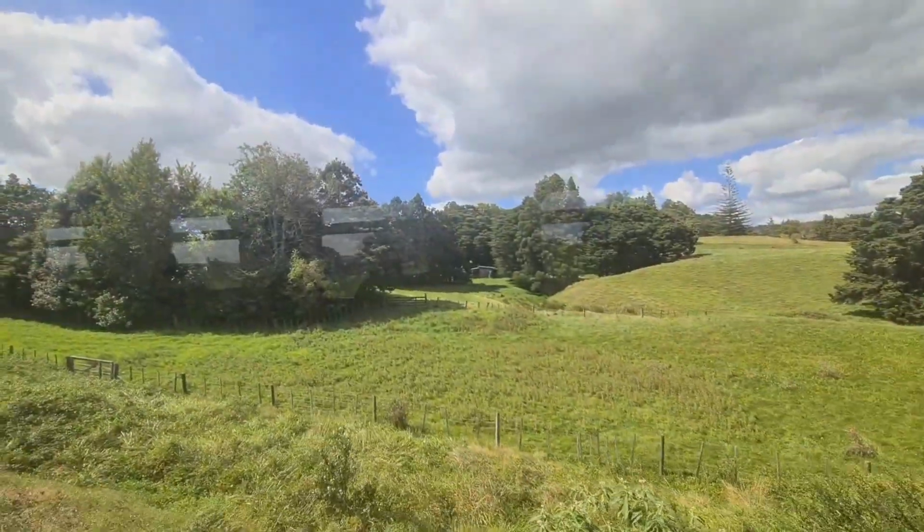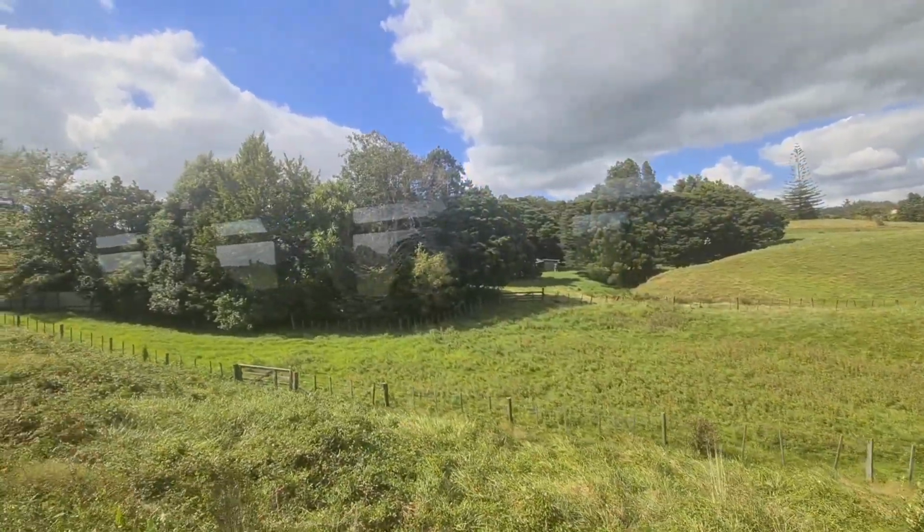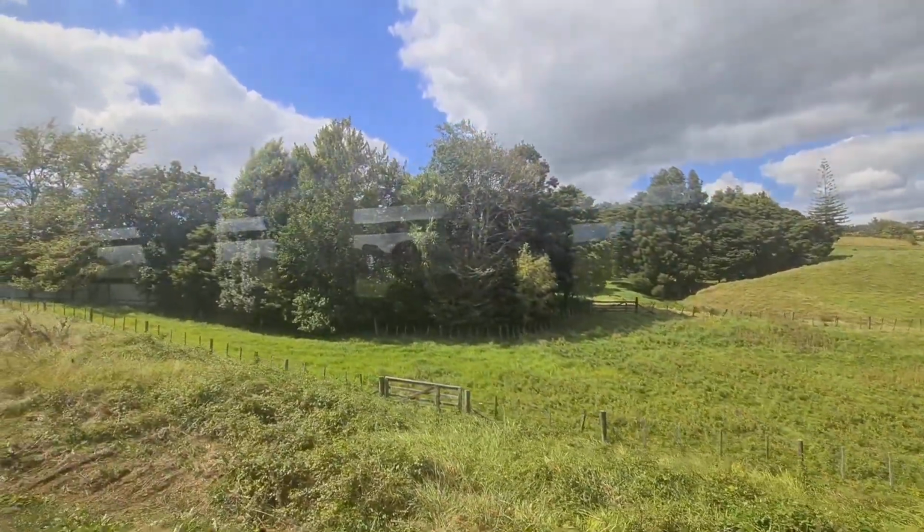We're going to stop for what we call a photo run-by, so you can all pile off the train.